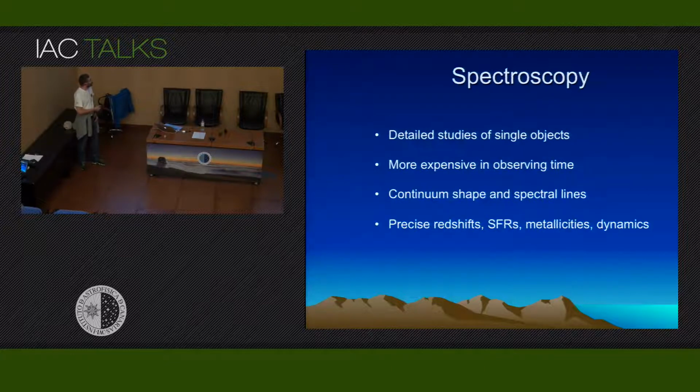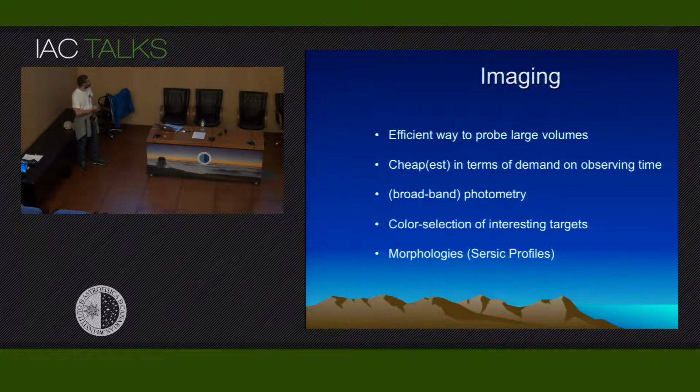So this is a quick overview of what we can do with imaging surveys. It's basically an efficient way to probe large volumes, and especially for quasars, we can also make use of surveys like the SDSS and UKIDSS. Still relatively cheap in terms of demand on observing time, and in recent years many quite efficient color selections have been developed to select different kinds of populations of high-redshift galaxies. And imaging, especially with HSC, is also very useful in order to investigate the morphologies of those galaxies, normally by fitting certain profiles.